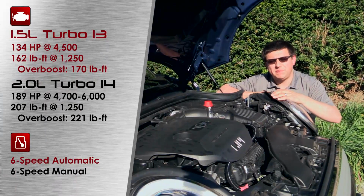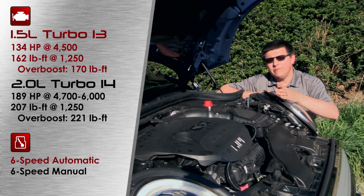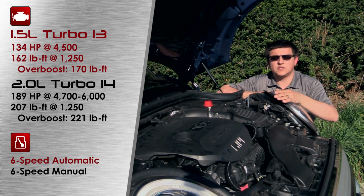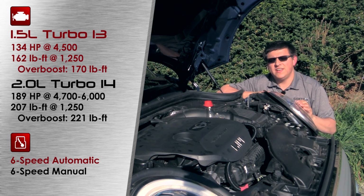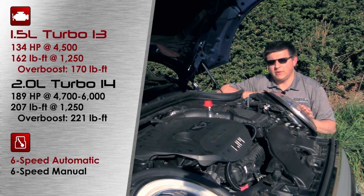Under the hood is where we see the biggest difference between this and the last generation Mini. The base engine is now a 1.5-liter turbocharged 3-cylinder engine. It produces 134 horsepower and 162 pound-feet of torque. If you get the S model, that gives you a brand new 2-liter turbocharged engine. It's a 4-cylinder engine, and it produces 189 horsepower and 221 pound-feet of torque.